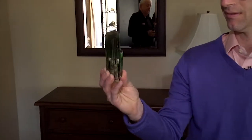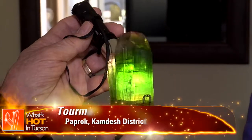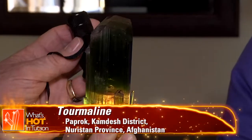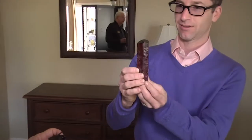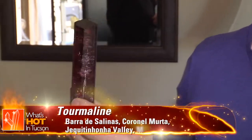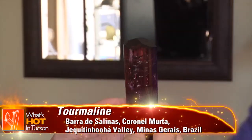Oh, isn't that something? Now, let me put a light on that and see what we've got in the way of color. Look at the color in that baby. Rich green, beautiful pink. Boy, and terminated. Typical tourmaline striations. Yep, trigonal form. Oh, look at that. Lombardi, Salinas. Boy, that is nice, nice color. The terminations. Perfect termination.